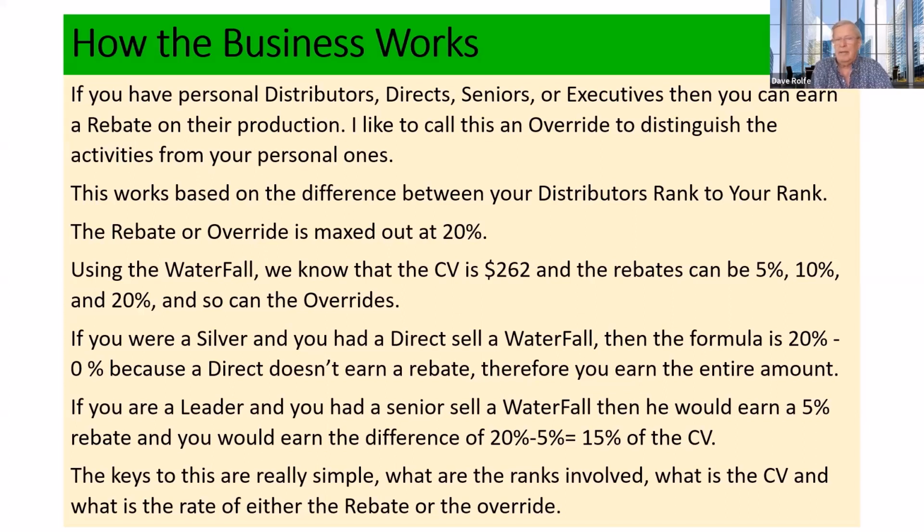Pretty simple. If you are a leader and you had a senior sell a waterfall, then he would earn a 5% rebate and you would earn the difference. 20 minus 5 equals 15% on the CV. The keys to this are really simple. What are the ranks involved? What is the CV? And what is the rate of either the rebate or the override? So I think you'll be able to figure that out.